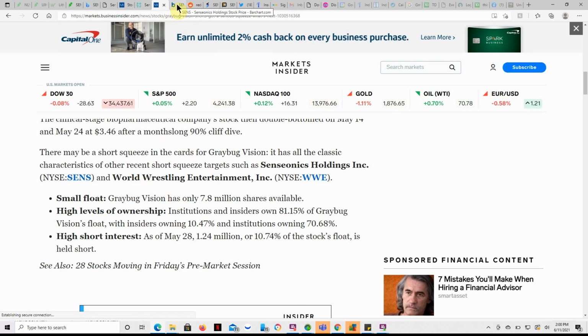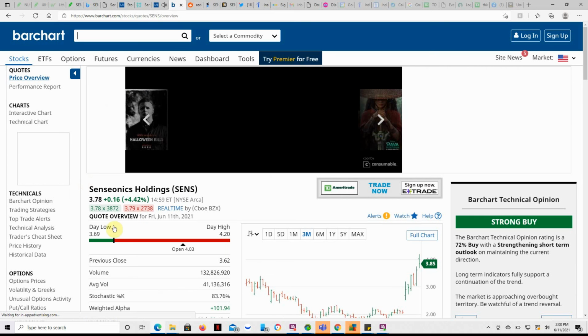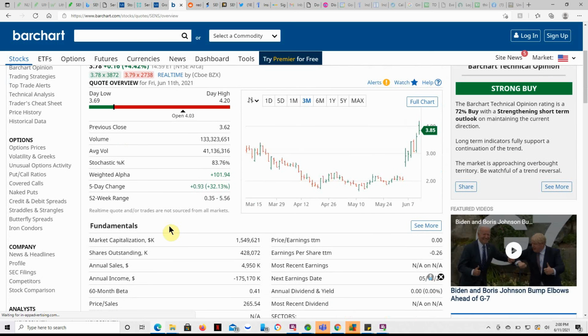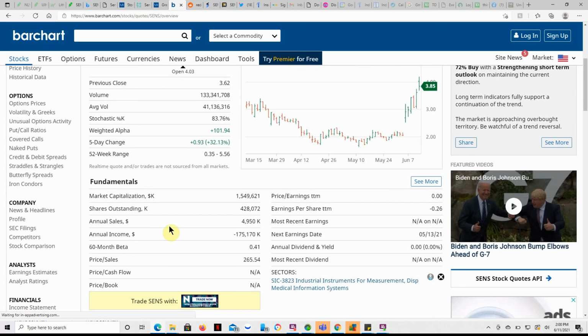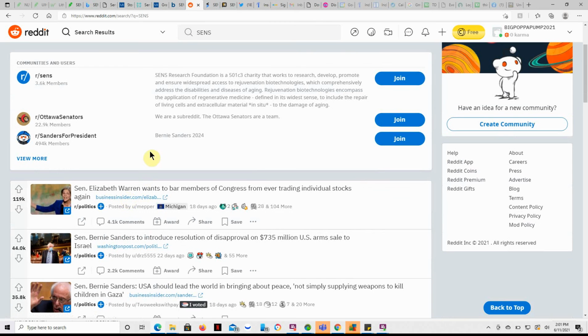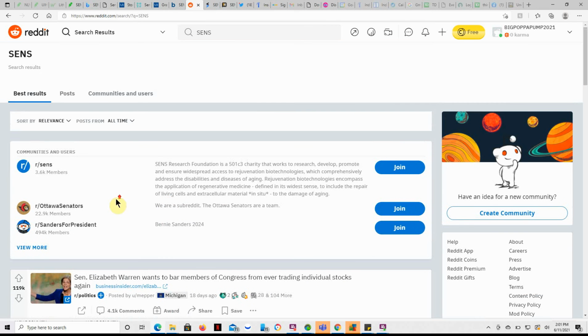And there it goes over the small float, high levels of ownership, and the short interest. Over here the bar chart, just a different view. Low of 3.69, high of 4.20. And feel free to pause and go over the rest there for yourself. The market cap and everything else we've kind of already went over. Over here to Reddit. Elizabeth Warren wants to bar members of Congress from ever trading individual stocks. Interesting.